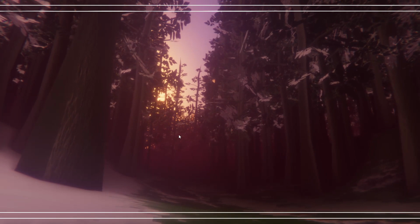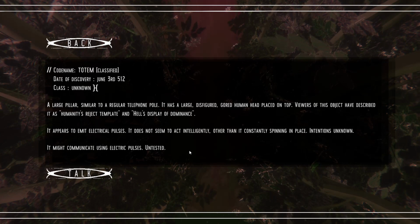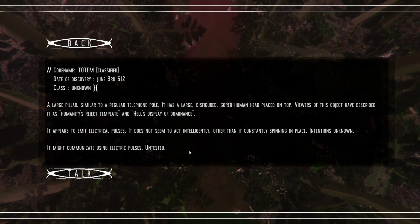Okay, so we'll do the last one, the totem. It was classified before. Cool. Totem classified. Date of discovery, June 3rd, 512. So we were discovering ones that had been found in the 80s, but this one is like 1500 years ago. Check out my math.